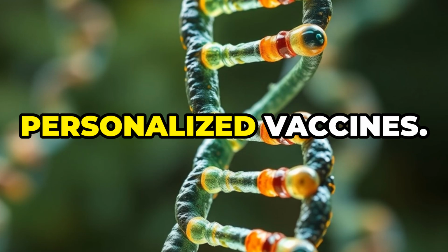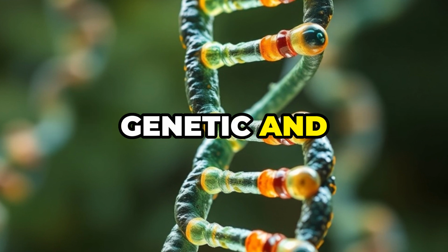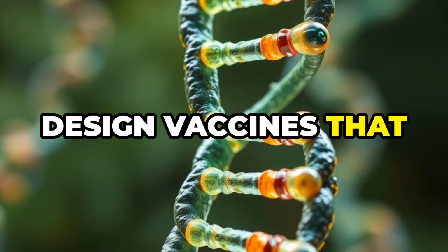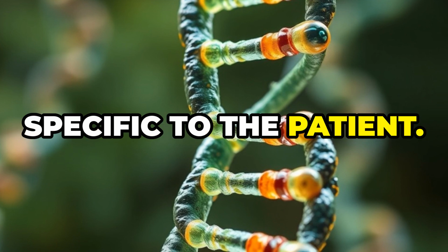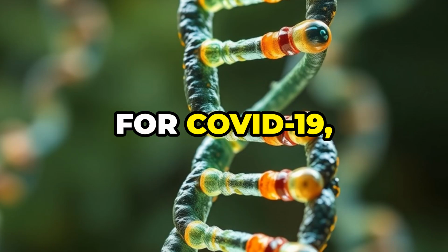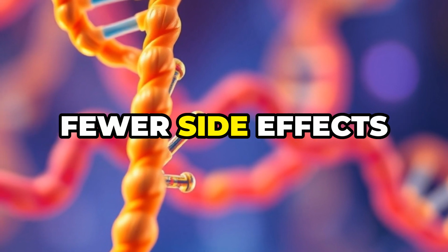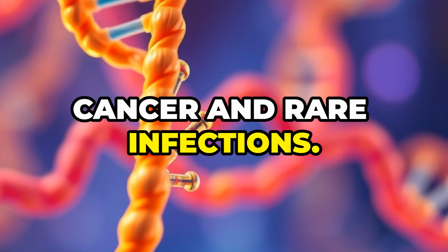Second, personalized vaccines. Vaccines customized to an individual's genetic and immunological profile for optimal protection. This allows using genomic data to design vaccines that target pathogens or cancer mutations specific to the patient. For example, mRNA vaccines, such as those used for COVID-19, pave the way for rapid adaptation. This has resulted in improved efficacy and fewer side effects and applications in diseases such as cancer and rare infections.